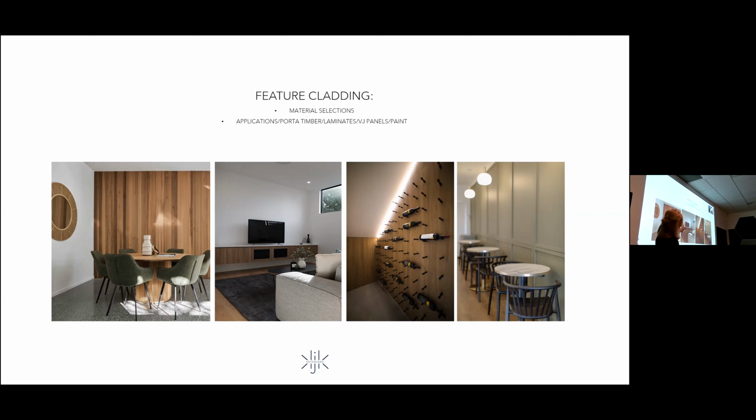To keep costs down, in this particular one, that was the Queenslander home, we just did the VJ paneling behind, which is quite effective, and it's quite subtle. It's just adding texture to the room without adding colour. So that's how we achieved that one.